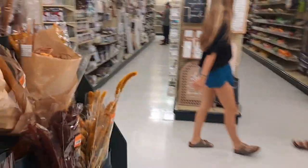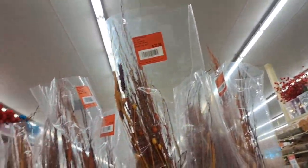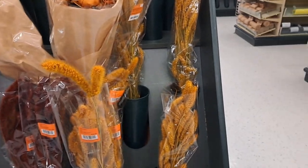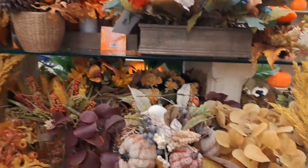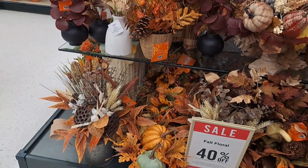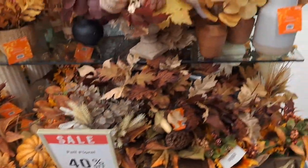$19.99. This one's $19.99. I want me something tall, but I don't know what yet. This one here is $29.99, $23.99 for those there. $14.99. Yeah, I'm gonna need something tall. I think I want it to look leafy though. Whatever I'm looking for. Like that. Those are nice too. These here. Little florals.